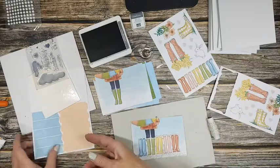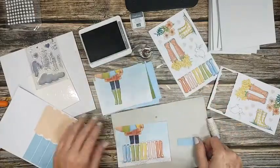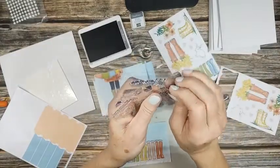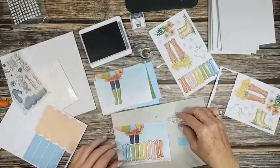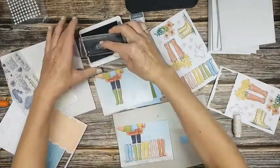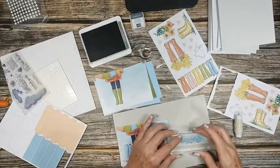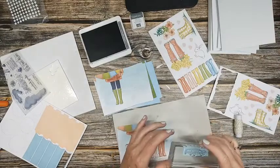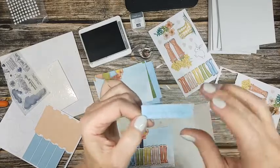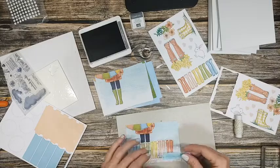And then we're going to stamp on this piece right here and stamp something about amazing things. Let's see if we can read it better. I'm going to use another block too, because that one's in use. You are capable of amazing things. I think I might stamp that in black next time. We're going to put it right here.